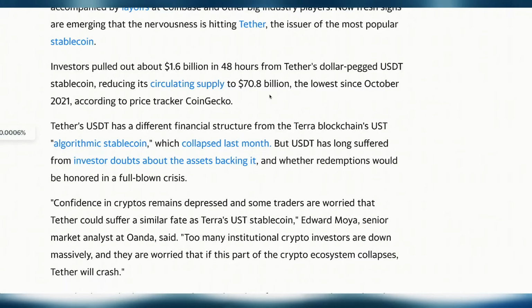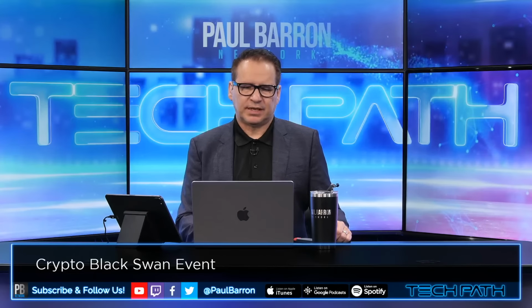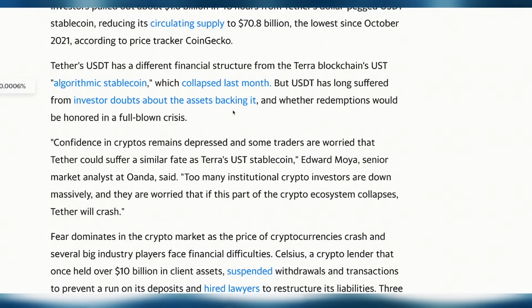And remember, October 2021, we had a lot of projects deployed. October was prepping for the bull run. Really, it was the metaverse jump. Then we saw November hit, and then wham, you had an all-time high there. So quite a bit different. Tether's USDT has a different financial structure from the Terra blockchain, obviously an algorithmic coin versus something that is backed by assets. Now the question has always been to what level Tether's assets are in control, and we'll flow through a lot of that today.